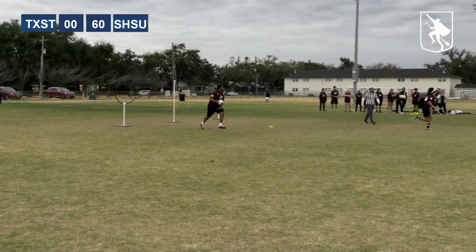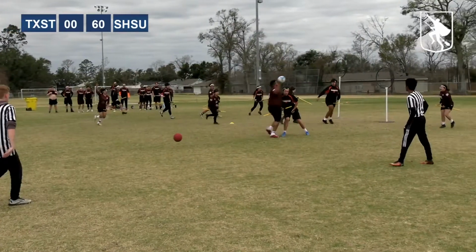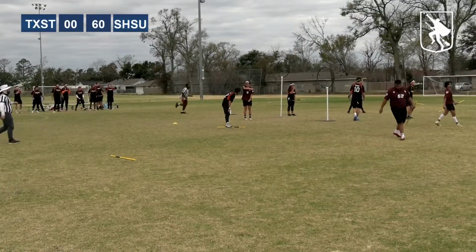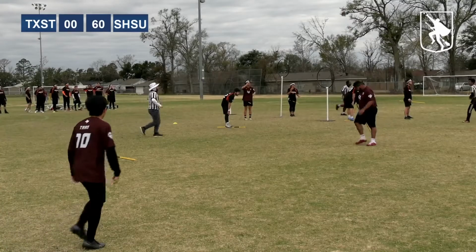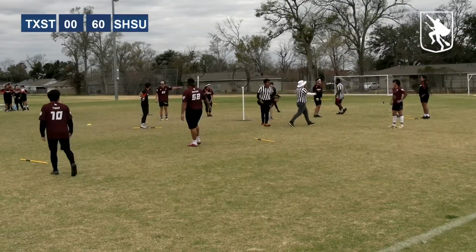Looks like Texas State is looking to press the tempo now, trying to create a fast break. Bludgers are thrown, but he is beat. Throw is after the beat. Amazing play by a Sam Houston beater to stop that break. And Sam Houston, I believe, is no longer any men down.